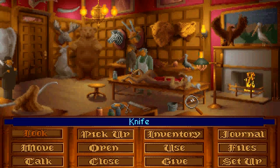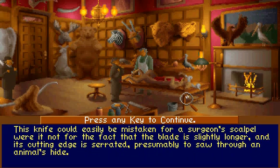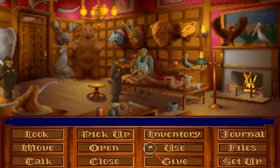Examine the knife. The knife could easily be mistaken for a surgeon's scalpel, were it not for the fact that the blade is slightly longer and its cutting edge is serrated, presumably for cutting through an animal's hide.